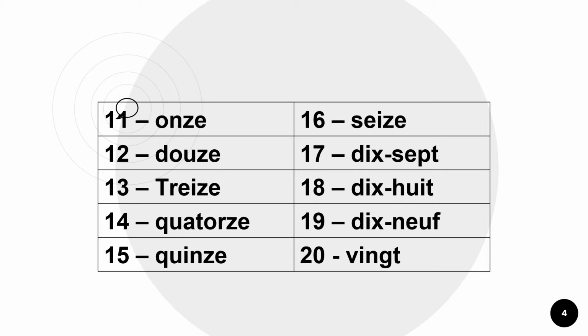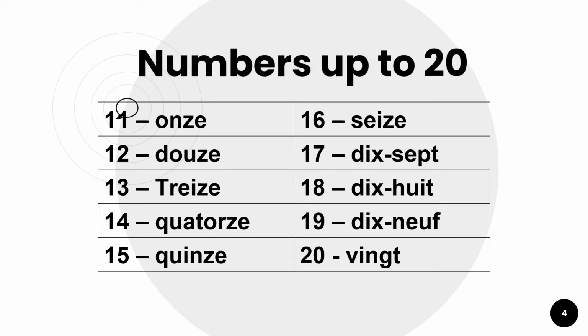Okay, so let's proceed. If you want to review again, you can go back to our lesson on numbers up to 20 so that you can refresh your memory on how to pronounce, especially the numbers from 1 to 9, because they are particularly useful because you repeat them. After 20, you say 21, 22, 23, up to 29, also 30, and you just repeat the number. So it's important that you strengthen your pronunciation on numbers 1 to 9.